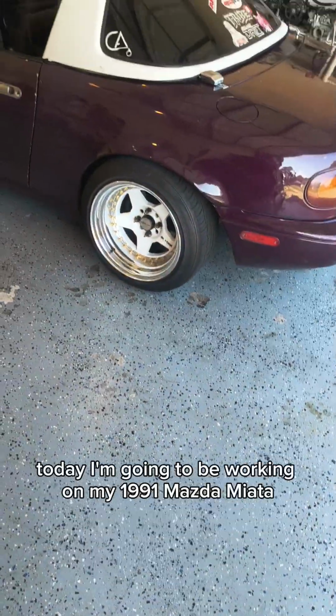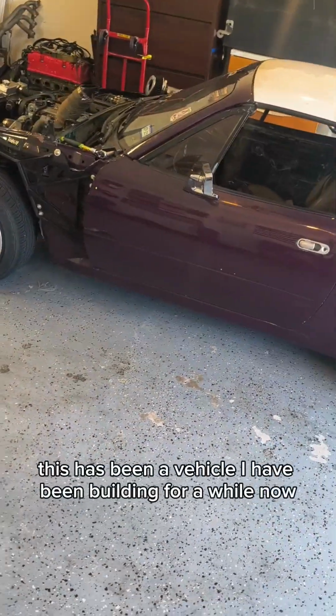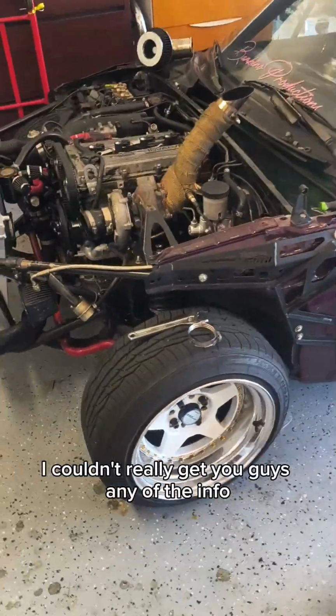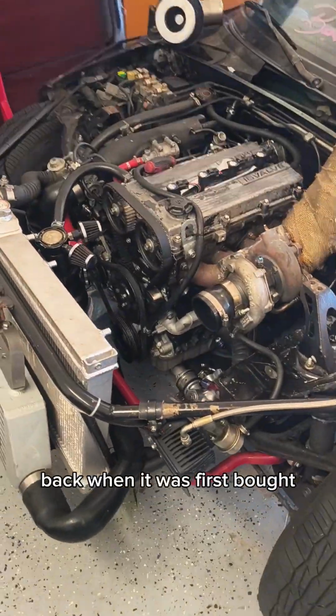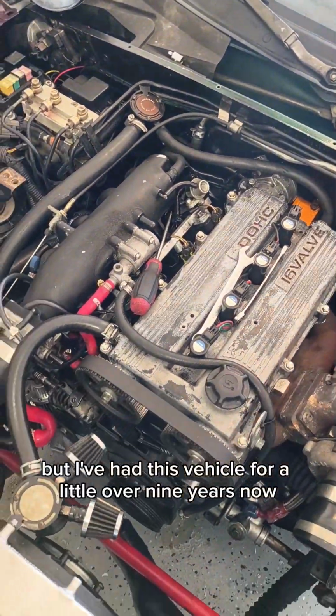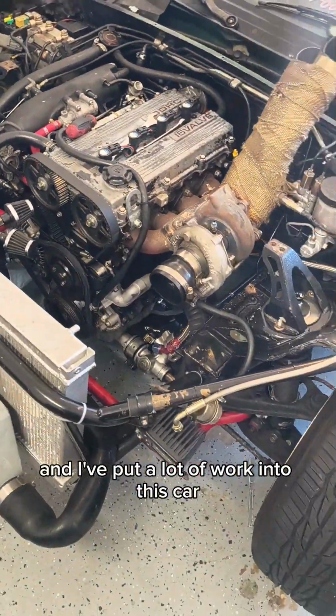Today I'm going to be working on my 1991 Mazda Miata. This has been a vehicle I have been building for a while now. It sucks I couldn't really get you guys any of the info back when it was first bought, but I've had this vehicle for a little over 9 years now, and I've put a lot of work into this car.